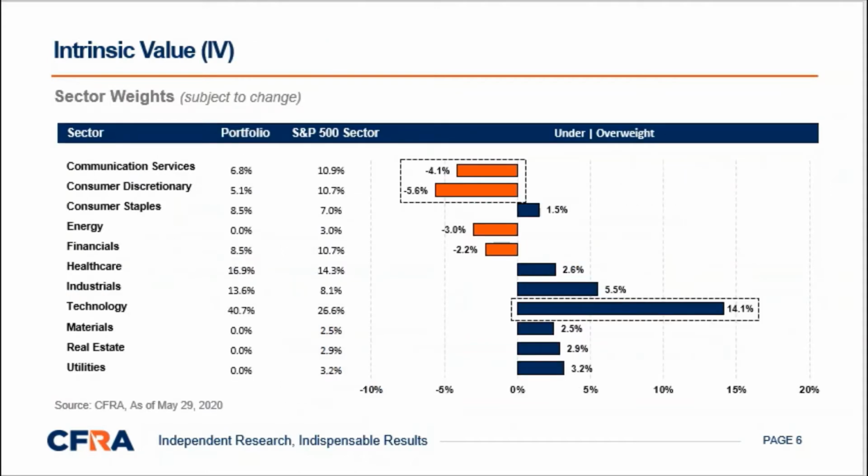So next up, we have current sector weights, and I've really just tried to articulate where we are underweight and overweight here. You can see that the portfolio has a natural tilt towards technology, which has served the portfolio well so far in 2020, and it's really been the main culprit of recent outperformance. Likewise, the strategy has helped avoid some of the hardest hit areas of the market from COVID-19, such as the consumer discretionary sector.